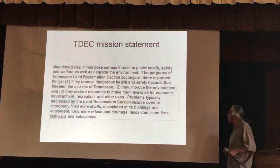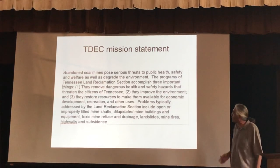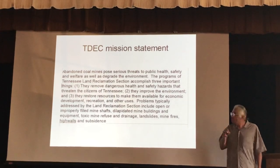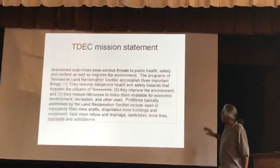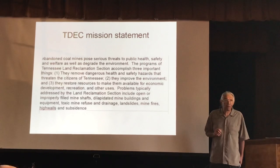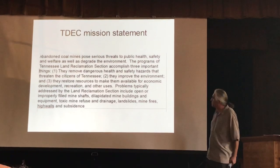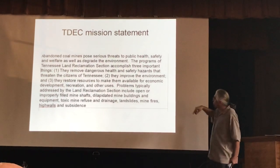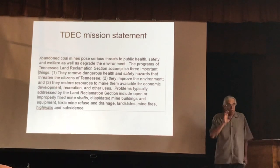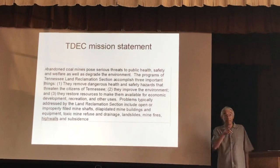Next slide. So the TDEC mission: abandoned mines pose serious threats to public health, safety, and welfare, as well as degrade the environment. This is TDEC's statement. We have their reclamation program. And understand, this is an after process. They're reclaiming something. They're not preventing anything. And you need to understand that clearly. So they improve dangerous health and safety hazards, improve the environment, and restore resources to make them available for development, recreation, and other uses. Once you understand what reclamation does, you want to know what the bounds of this statement are. Next slide.